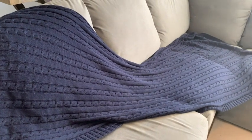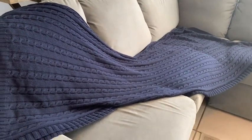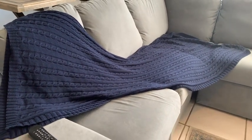This one is 51 by 67 inches. It comes even larger. It comes in so many different colors. So whatever color you desire, you can have one that fits your taste. I love the fact that it's machine washable because it's 100% cotton.